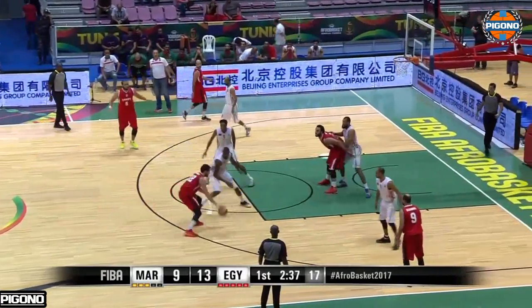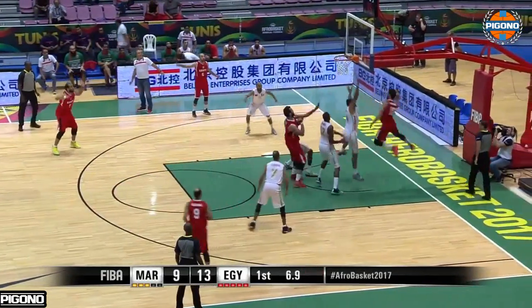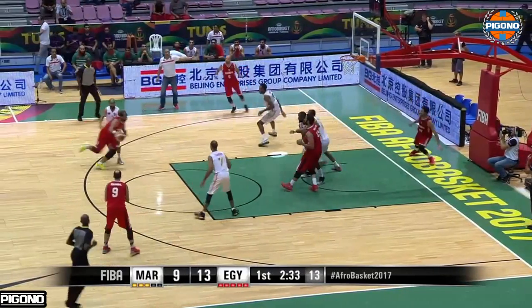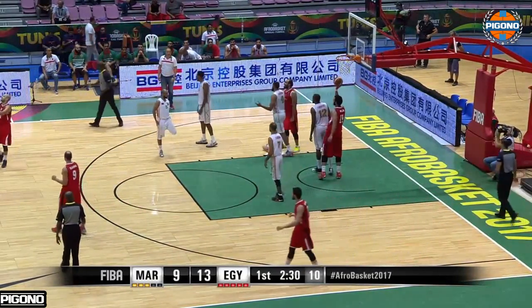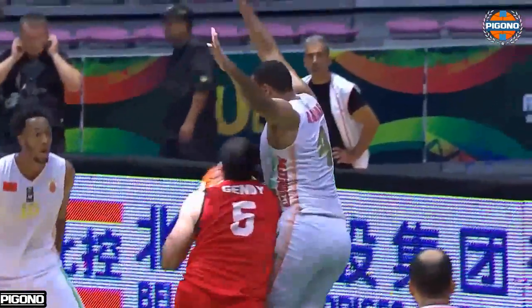Here's Abashusha. Comes inside and then gets the pass out to the edge of the arc. And foul is called against Najjar. Second personal foul.